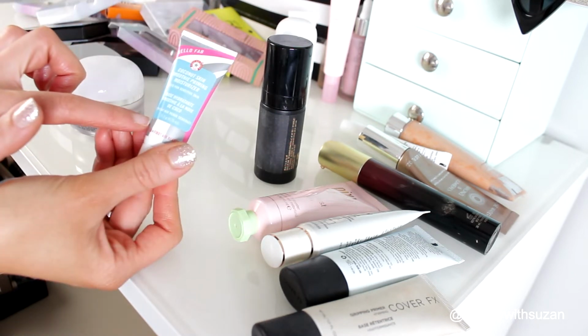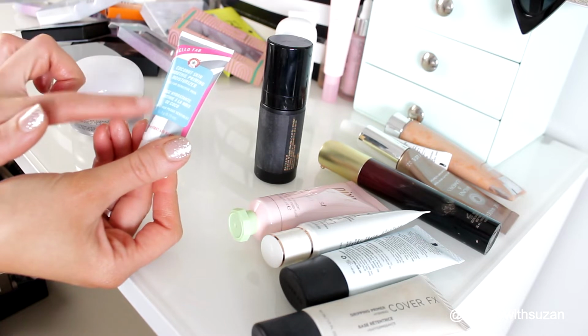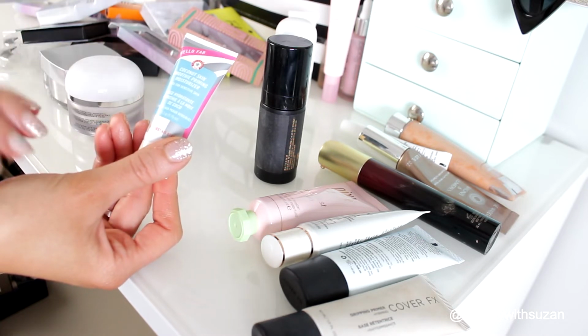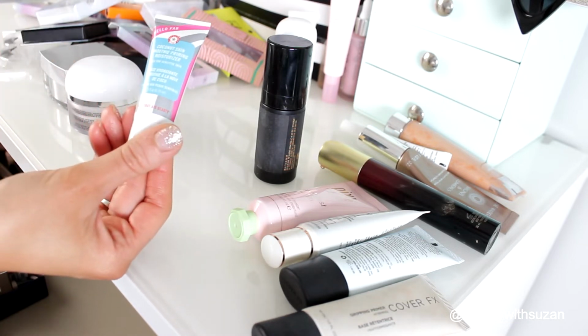I'm keeping this First Aid Beauty. This is a primer and moisturizer in one. It's really, really nice. It's a coconut skin smoothie priming. It's really good for dry skin. I love it so much. This is a deluxe size that I got from Sephora.